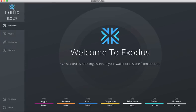So at the left here, you can see the total value of your portfolio, as they call it. So basically all of your holdings, which is really nice. Some of the other wallets, you have to cycle through the different currencies, which is kind of like an independent wallet within the wallet. So you can only see the total balance for the one you currently are on. This one shows you the whole thing in one, which is nice.